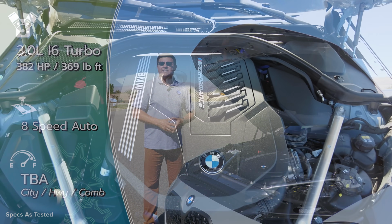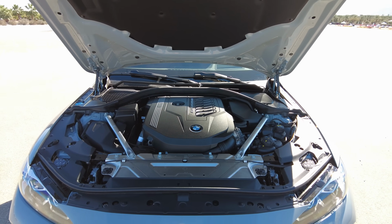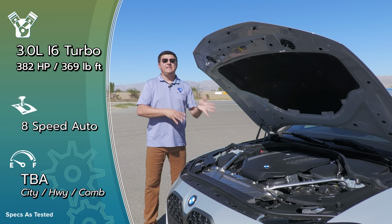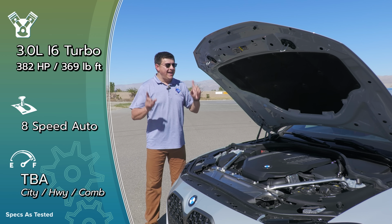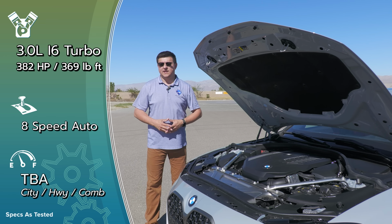Both engines are mated to an 8-speed automatic transmission and your choice of rear-wheel drive or all-wheel drive. There is, however, one caveat. At the moment, the 2-liter turbo is available only with rear-wheel drive. The all-wheel drive model is coming later, and the 3-liter turbo is available only with all-wheel drive. The rear-wheel drive model is coming later.